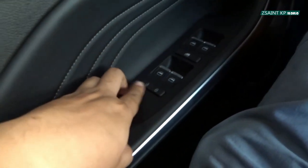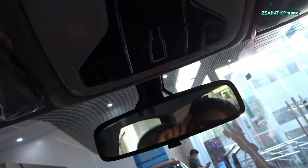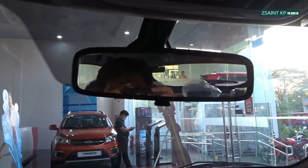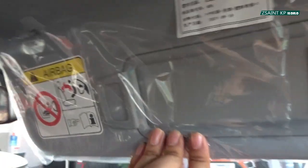Electronic central locking. Grip handle for the driver's side. Driver's side sun visor with a vanity mirror. Interior lights, reading lights, and your manual dimming rear view mirror. Front passenger side sun visor with a vanity mirror. Grip handle on the ceiling for the front passenger side.